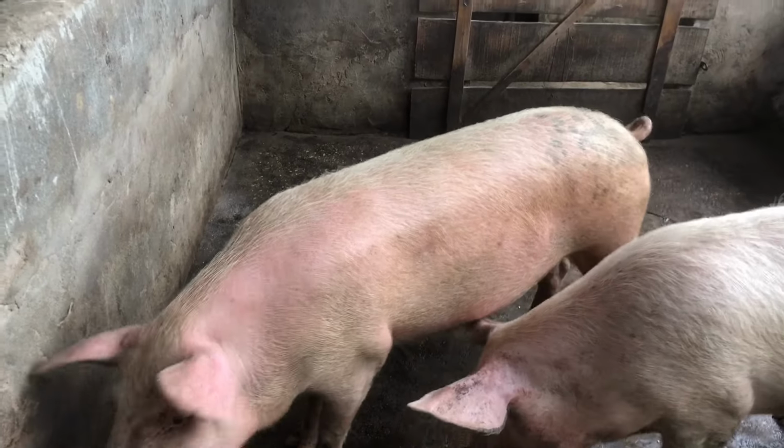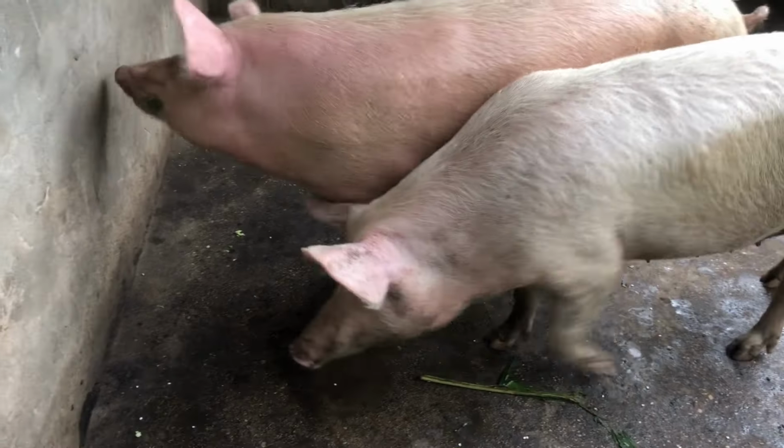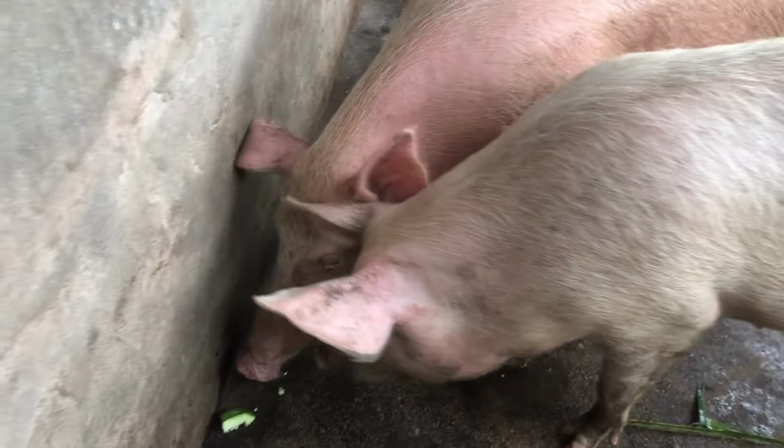This one is waiting for me to give her own. I'm coming. So, pigs love all these things. They love it a lot. So this is the best thing you can be doing for your animals to keep them healthy, to keep them in great shape.